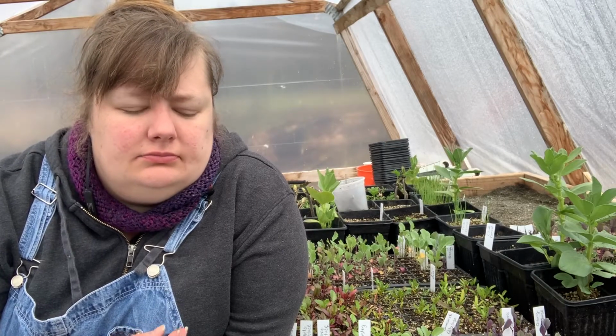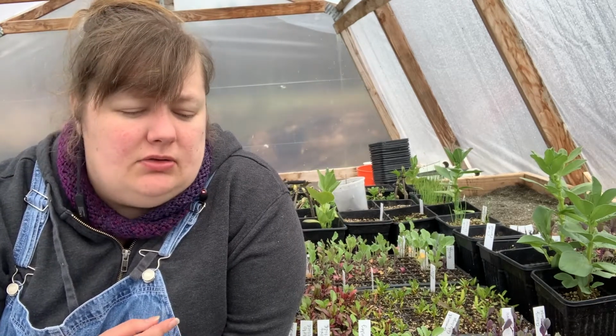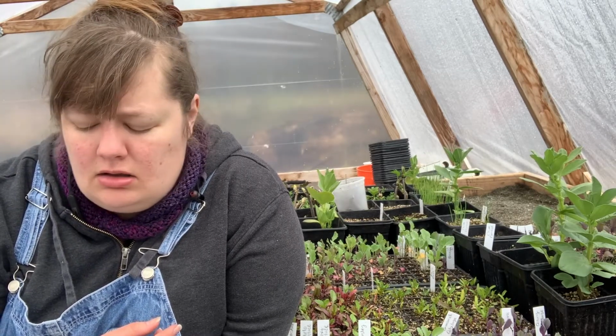So beans, I don't know if they are 100% cold hardy yet. Chris is using a chainsaw. So I'm not sure if you'd want to plant beans outside yet, but you could start them indoors and then transplant them, or just move them out soon after. But they're pretty quick. They take a month or two, I would say.